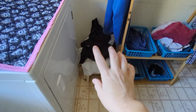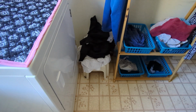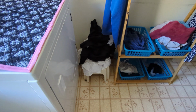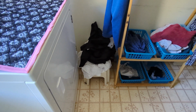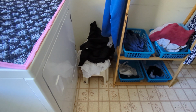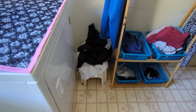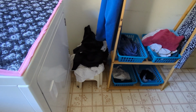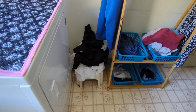This stuff here looks like a big pile of stuff, but it's tuxedos and nice stuff that I washed, that I'm going to be giving to a certain lady in my town that does prom dresses and things like that. So I just have to fold them or iron them and then give them to her.